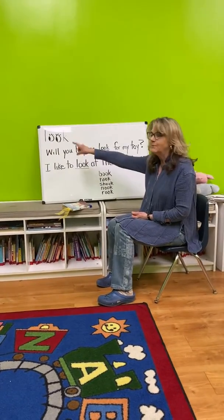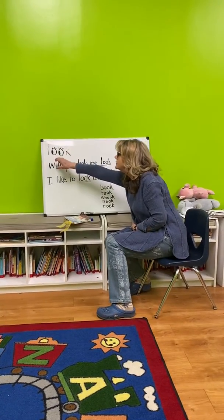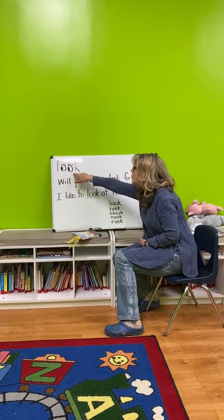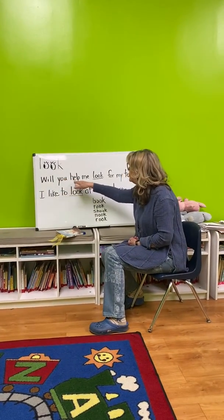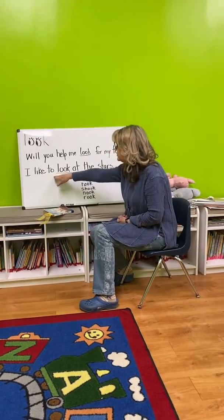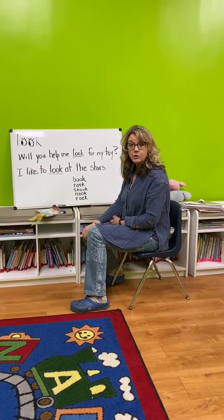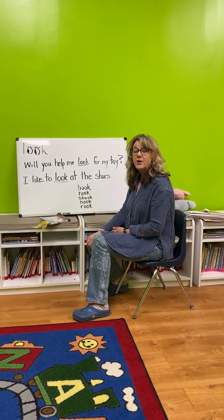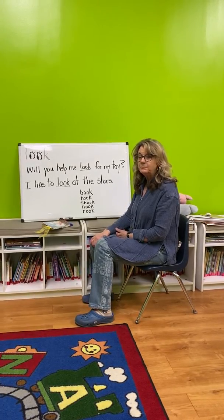The sight word. So if you remember from yesterday, our sight word is look. Look. Two O's. Will you help me look for my toy? I like to look at the stars. The stars have been great lately, actually. You might ask Mom or Dad to let you go outside tonight when it gets dark and take a really good look. The sky's been pretty clear and you could see a lot of neat stuff up there.